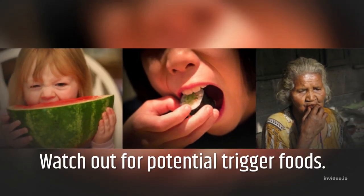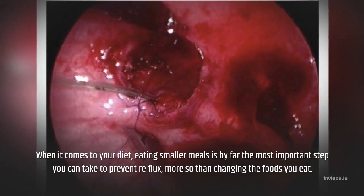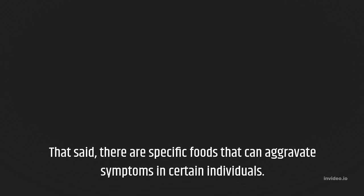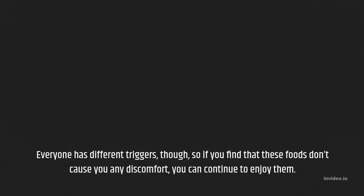Watch out for potential trigger foods. When it comes to your diet, eating smaller meals is by far the most important step you can take to prevent reflux, more so than changing the foods you eat. That said, there are specific foods that can aggravate symptoms in certain individuals. The most common culprits are fried or fatty foods, alcohol, caffeinated beverages like coffee and tea, chocolate, mints and mint-flavored items, citrus juices and fruits, tomatoes and tomato sauce, spicy foods, onions, garlic, and carbonated beverages. Everyone has different triggers, though, so if you find that these foods don't cause you any discomfort, you can continue to enjoy them.